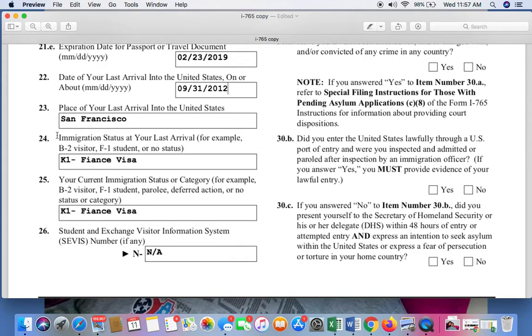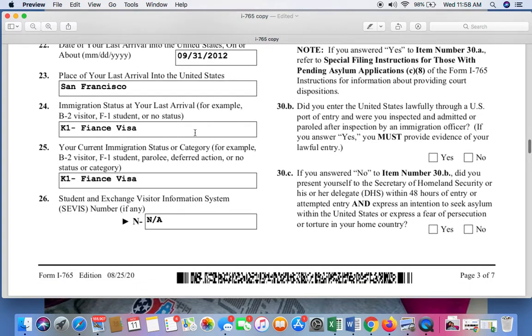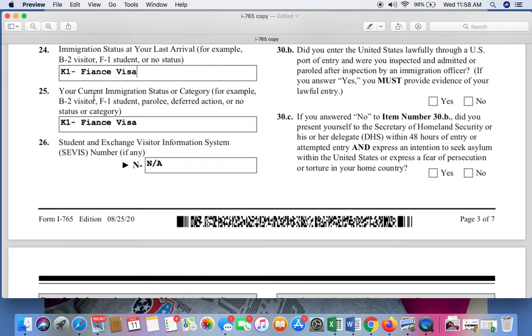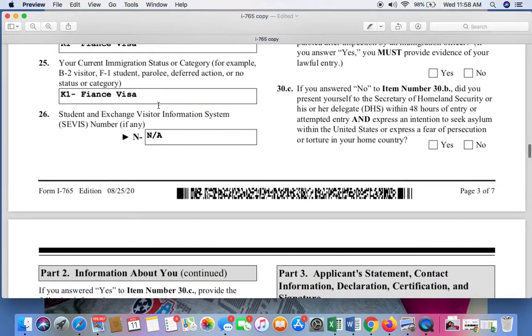Immigration status of your last arrival. For example, B2 visitor, F-1 student, or other status. For example, I came here on a K1 fiancé visa, so you have to put K1 fiancé visa. If you arrived here on a V2, you have to put V2. But for me, I'm just gonna put K1 fiancé visa as a sample, okay? Your current immigration status or category, for example, B2 visitor, F1 student, parole, deferred action, or other status category. So, yeah, you also have to put K1 fiancé visa.